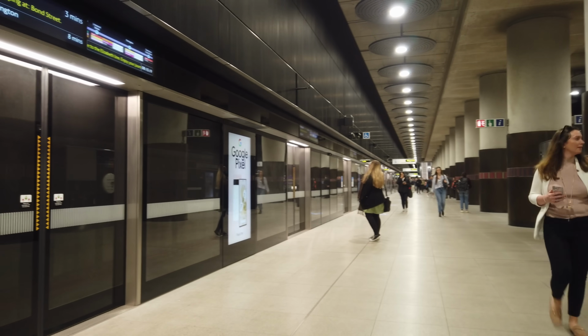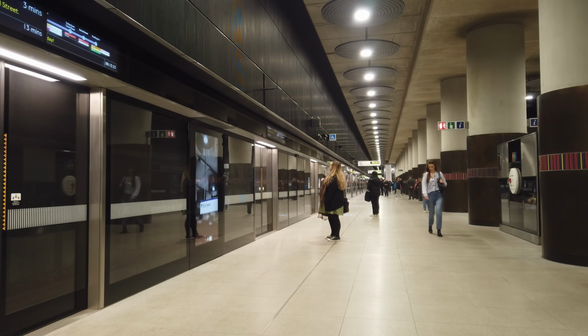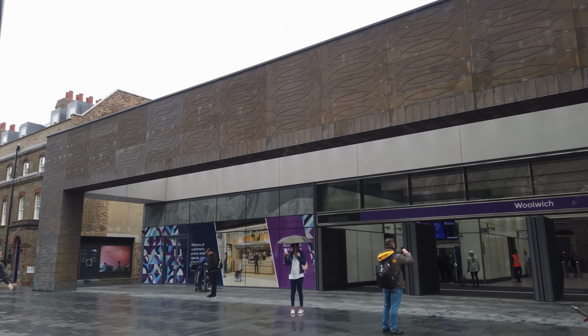That being said, the stations that are new, so to speak, are really nice. I love Woolwich in particular. I think the dark bronze coloring and the brick really works surprisingly well with the LEDs and modern glass touches.